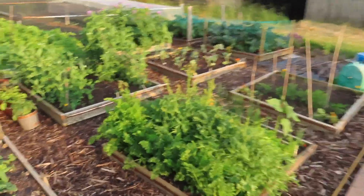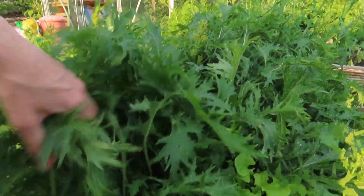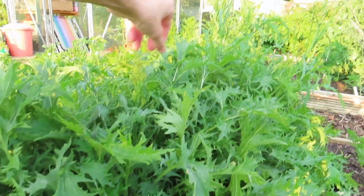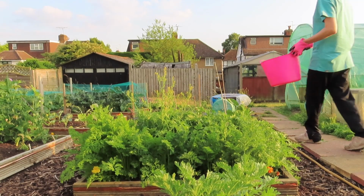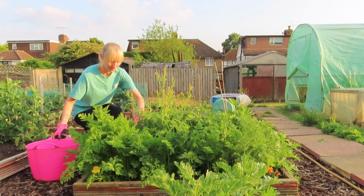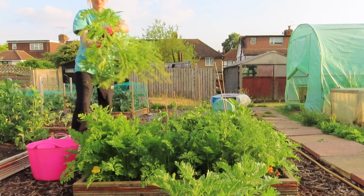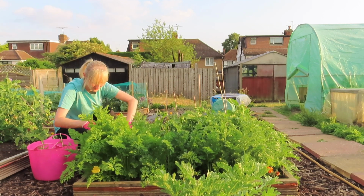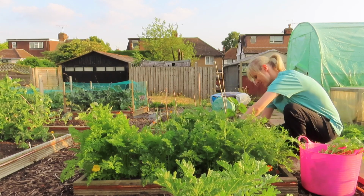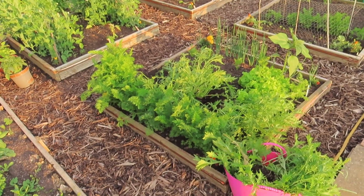I need to empty this salad bed out a little bit because this mizuna, which is a salad leaf, has started to go to seed. So I don't need that much of this in anymore. So I'll just take out the pieces that have gone to seed and I'll leave the fresh bits in place for picking. That's looking better. I've thinned that out now.